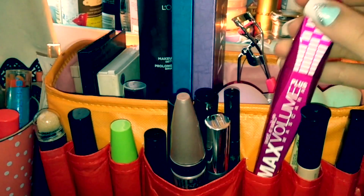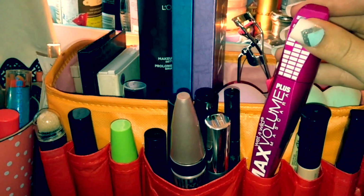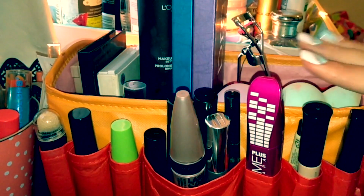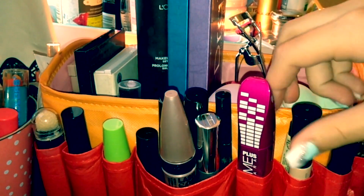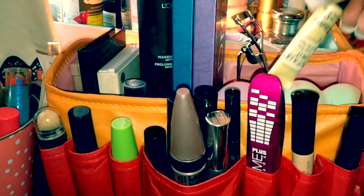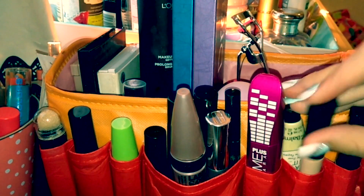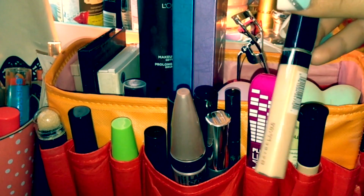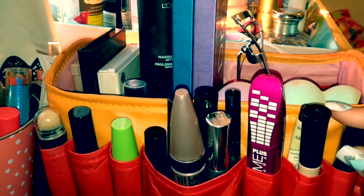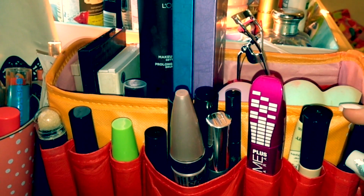It is the Wet n Wild Max Volume Plus, and it is the mascara that I pretty much use on a daily basis because that's how much I love it, and it's just right there, easy for me to reach. These are my two main eyelid primers. I use the Put a Lid on It by The Balm, and I also use just this e.l.f. one, and then right here I also have another concealer, and it's just Maybelline's Fit Me. So all of that is super convenient for me to reach and everything.